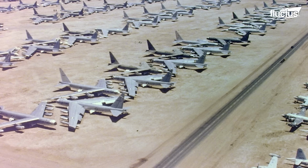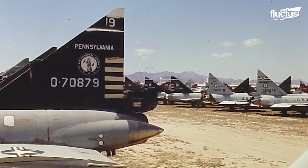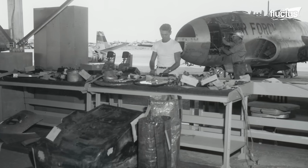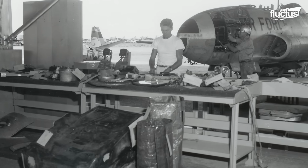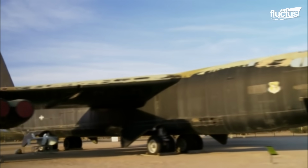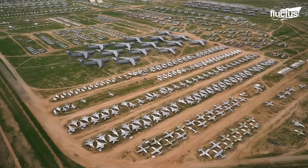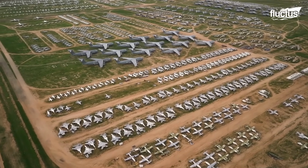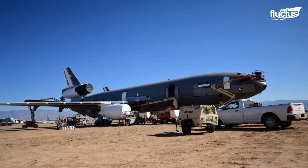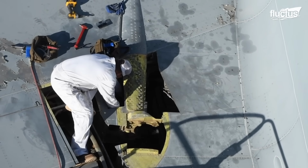Throughout its illustrious 70-year history, the Aerospace Maintenance and Regeneration Center, or AMARC, has continuously excelled in fulfilling its distinctive mission elements. From aircraft storage and preservation to the reclaiming and reinstating of critical parts and the supply chain, AMARC has played a pivotal role in ensuring the longevity and sustainability of retired aircraft.